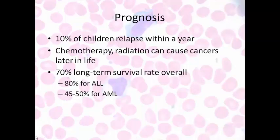Okay, so that does it for leukemia and for our hematology lecture. I hope you all stayed safe in the snow and drive carefully in the morning.